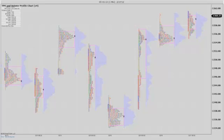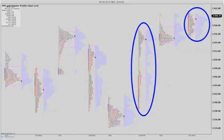By the way, what we're looking at here, and what we like to use at emini Day Trader, are the market profiles. So this is today's market profile, and this is yesterday. And the one in the middle is what occurred overnight.